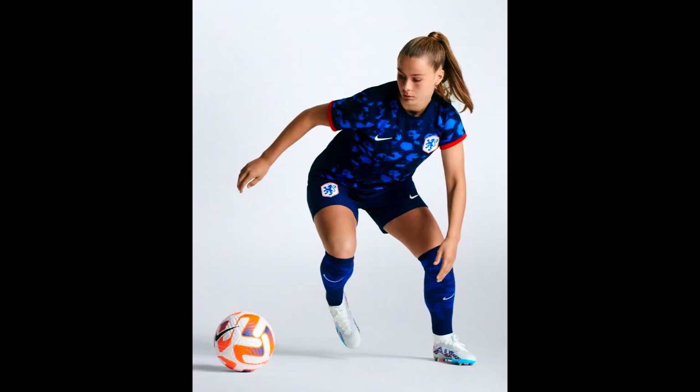Speaking of the Dutch Lionesses, we have the away kit here by the Netherlands, and according to Nike, the colors of the flag highlight the away kit, with blue being the primary color, and the geometric pattern of the crest's lioness. And I think this is again a very nice little kit.